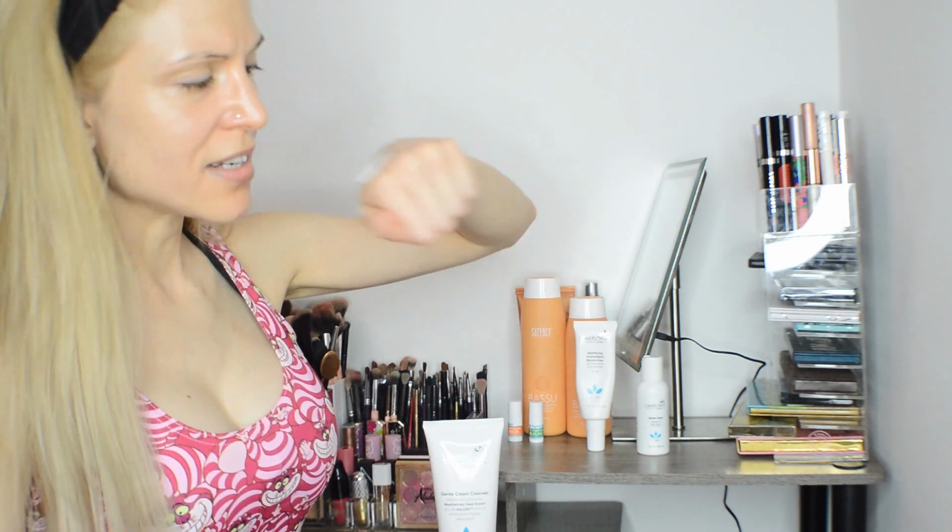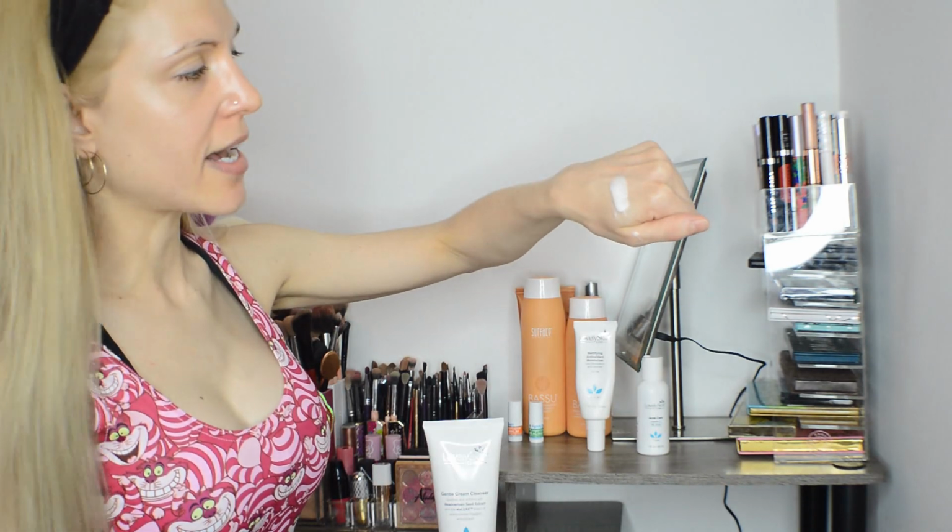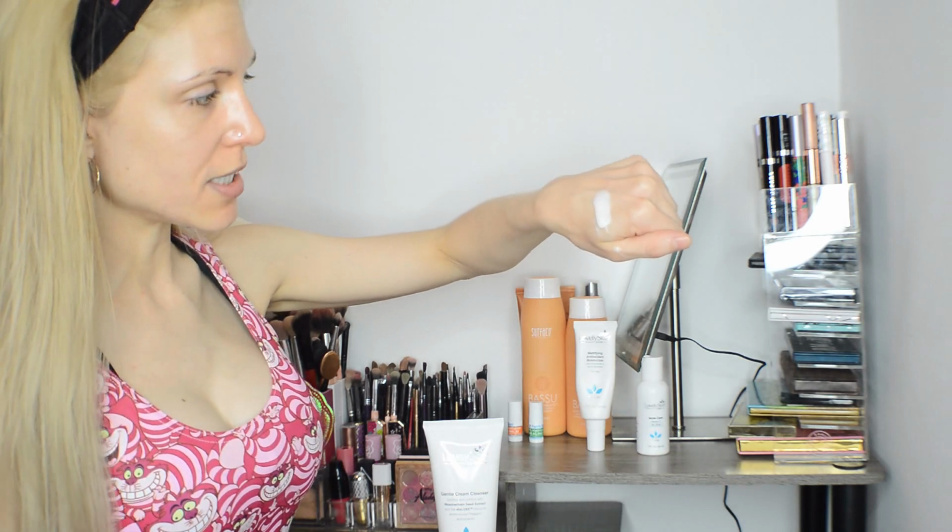It's got that real creamy texture to it. It doesn't really have a scent to it, though. It doesn't have any added fragrance, although it does have some citrus ingredients.